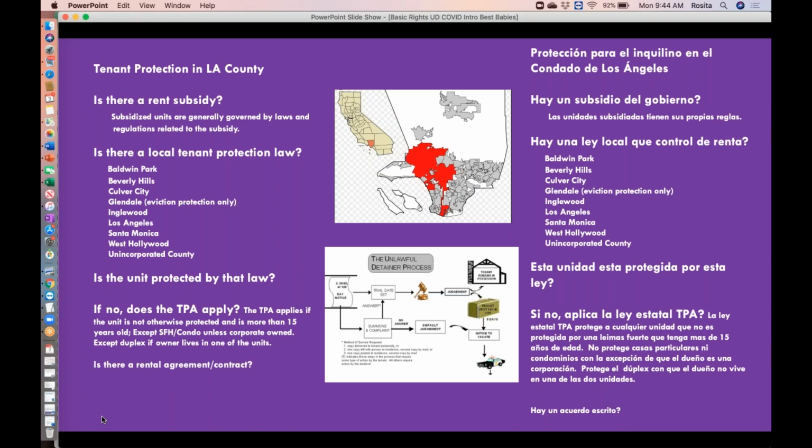There are local tenant protection laws in Baldwin Park, Beverly Hills, Culver City, Glendale, but that one is eviction protections only. It does not protect amenities, and it does not protect the rent level. So in order to evict a tenant, all you have to do is take away their parking or raise the rent $1,000, then you can evict them for non-payment of rent. There's also rent stabilization laws in Inglewood, Los Angeles, Santa Monica, West Hollywood, and unincorporated county.